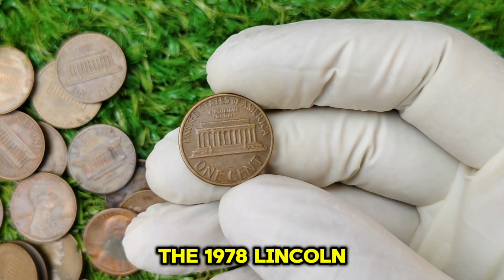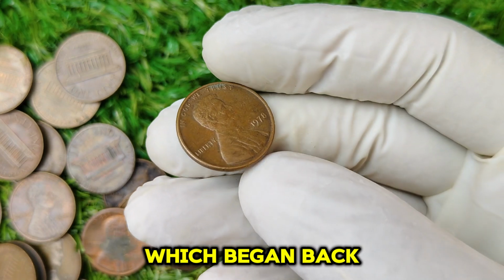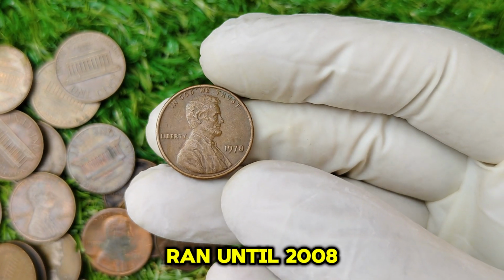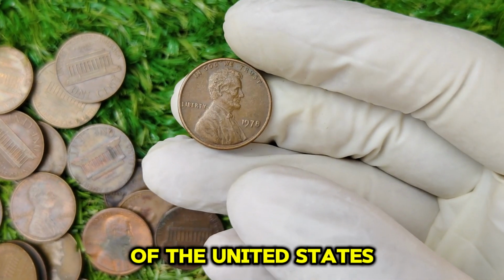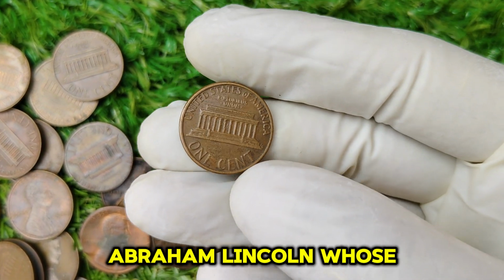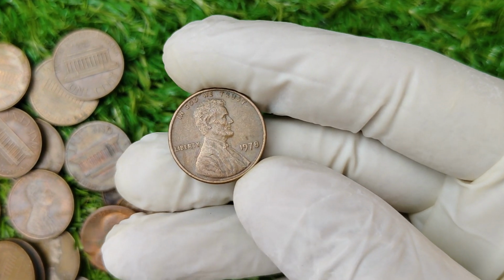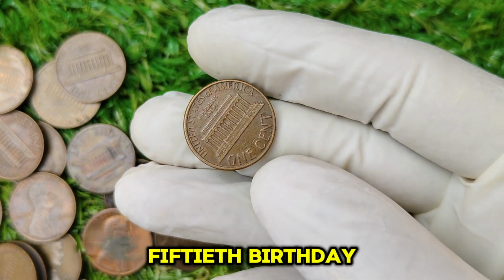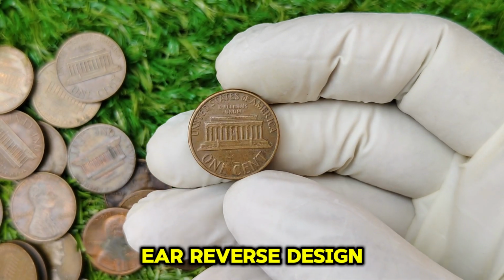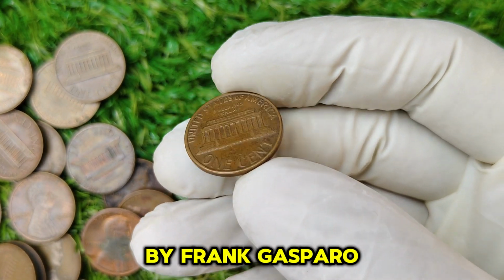The 1978 Lincoln penny is part of the Lincoln Memorial Cent series, which began back in 1959 and ran until 2008. These pennies are a tribute to the 16th President of the United States, Abraham Lincoln, whose profile appears on the obverse, or heads, side of the coin. What makes these pennies special is that they were issued in honor of Lincoln's 150th birthday, replacing the wheat ear reverse design with the iconic Lincoln Memorial, which was designed by Frank Gasparo.